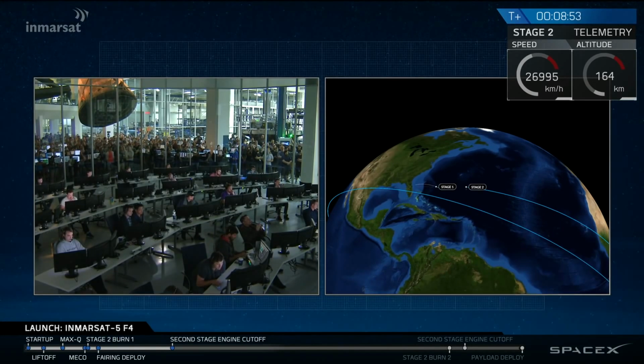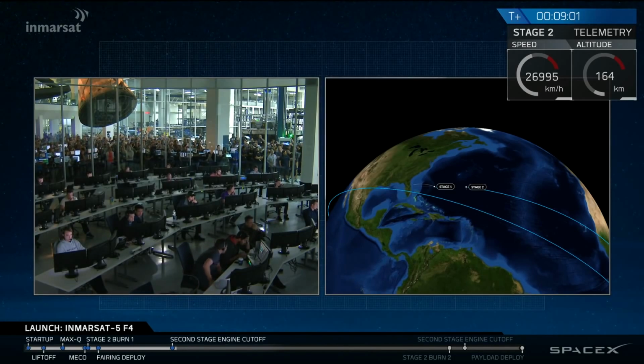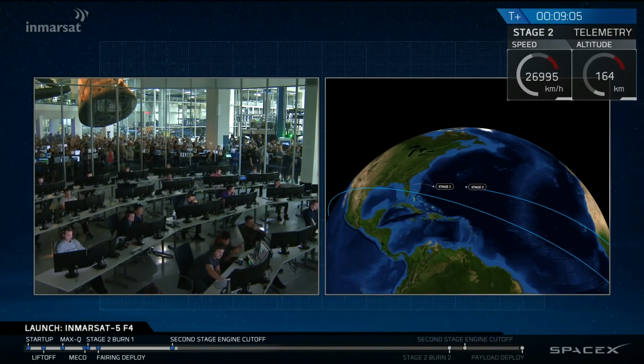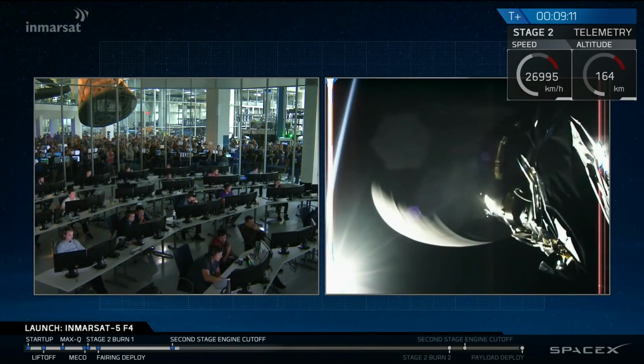Loss of signal expected. Bermuda tracking element: we've had shutdown of the upper stage engine right on time. Trajectory looks good. It looks like we have a good parking orbit. So this completes the first of 2 burns of the second stage engine. Now we're currently going through a coast phase.